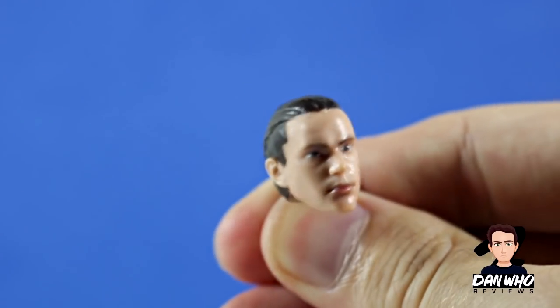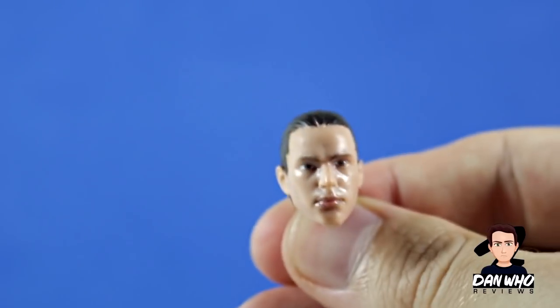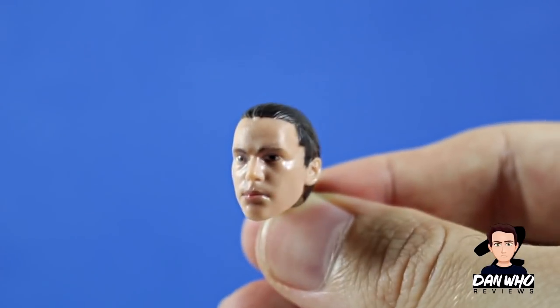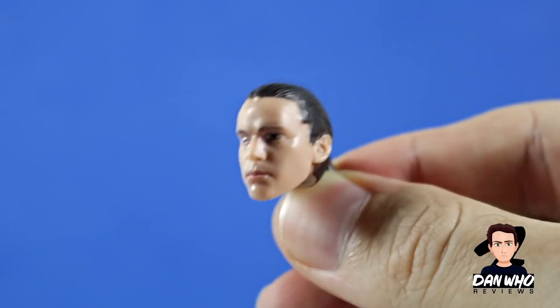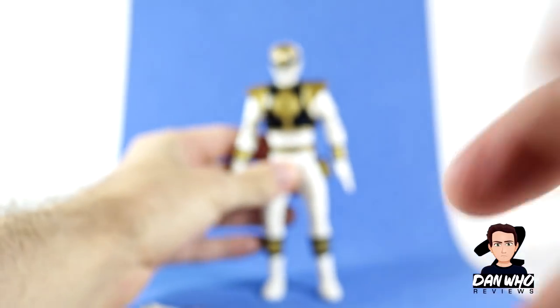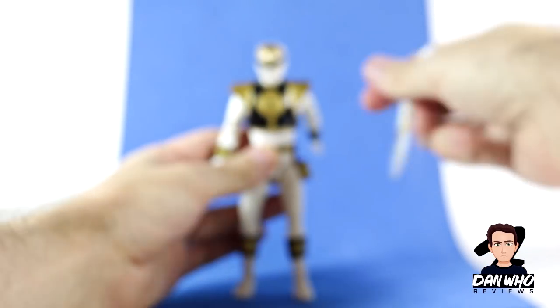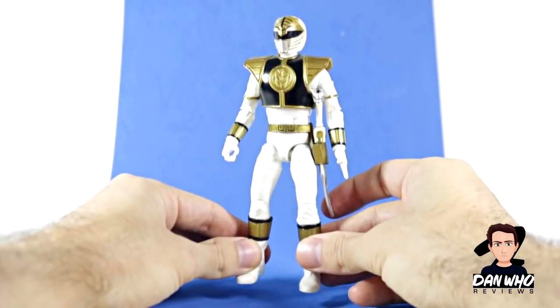Looks decent. He's got the hair tied back, of course, and obviously I'll put it on the figure in a minute. But they're using that 3D paint, 3D printing technology that Marvel Legends and Black Series are doing. So again, hope they keep that up. So let's zoom back out. Let's get a look at Tommy. Let's put the sword in the harness, which of course is under the arm there. Not a problem. Looks pretty good.